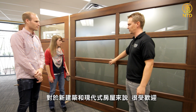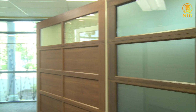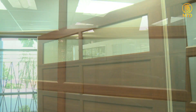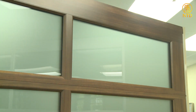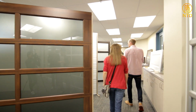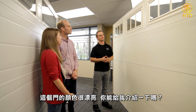These are an all-aluminum frame door. These are very popular in new construction or contemporary homes. 而最特别的是，门的涂层是仿实木，所以这扇门既有铝材料的坚固与寿命，又拥有木头的美观。I like this door. It's nice color. Can you tell me anything about this one?